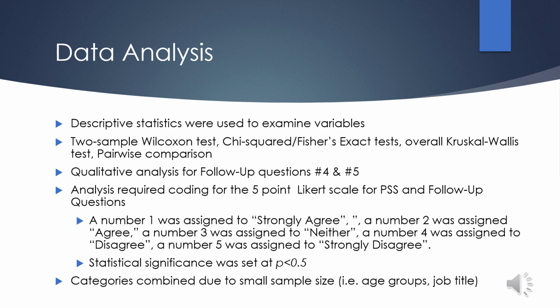Descriptive statistics were used to examine the variables, along with the 2-sample Wilcoxon test, chi-squared, overall Kruskal-Wallis test, and pairwise comparison. A qualitative analysis was conducted for follow-up questions number 4 and number 5. Analyses required coding for the 5-point Likert scale for the Personal Safety Survey and the follow-up questions. So a number 1 was assigned to strongly agree, a number 2 was assigned to agree, a number 3 was assigned to neither, etc. Statistical significance was set at a p-value of less than 0.05, and categories were combined due to small sample size, such as age groups and job title.